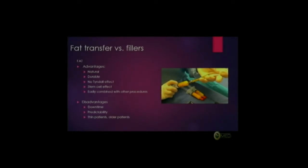Advantages of fat: it's natural. Patients frequently love the au naturel thing. It's durable in my hands. I have my own 8 to 9-year results, which I'm very pleased with. I just saw a patient this week who's 3 years out, who's thrilled, with 1 round.